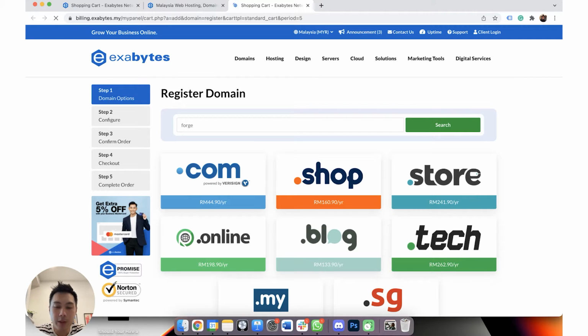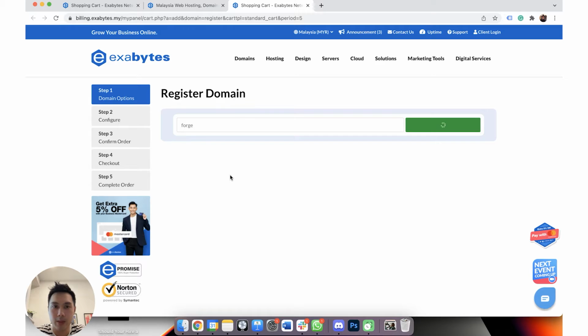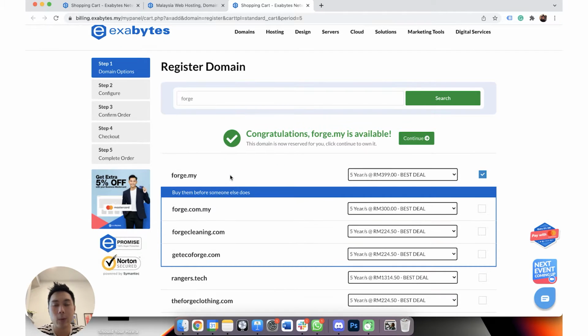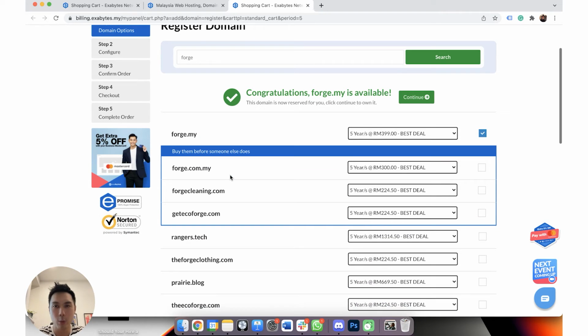So I always prefer buying shorter domain names, like one syllable or two syllables at most. Generally when buying domains, the shorter the better, right? Because it's easier to type, it's easier to remember, and you get further with that kind of domain, and when you resell them, it will be easy to resell them.